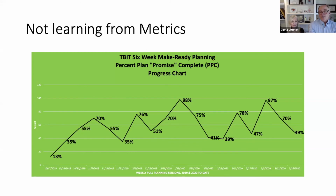And how would you know that if you weren't charting it, number one? And then number two, we keep seeing these peaks and valleys. Why is that happening? And why are we hitting some of these low numbers?